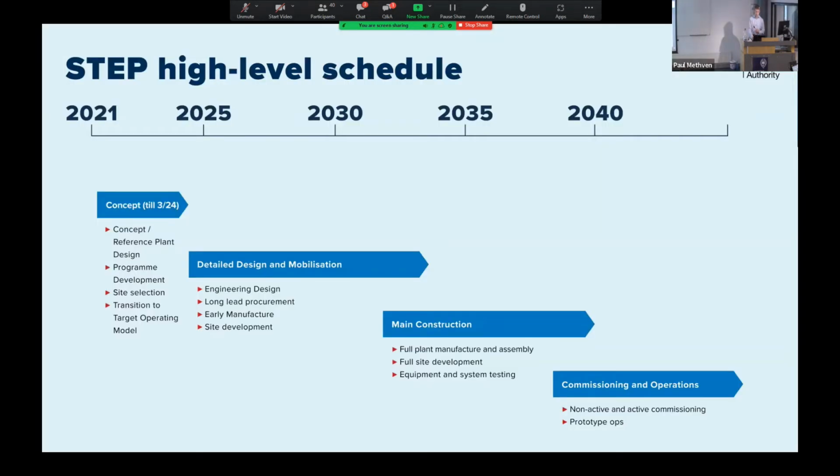And a really high level outline of the timeline we're looking at is here. And we aim to get into commissioning and operations of that prototype around 2040. We're working on the detail of this. There's loads of uncertainty and risk, but that's broadly where we are. By about 2 years' time, we will transition into a completely different phase of the program where we really partner with industry to deliver.